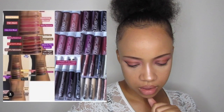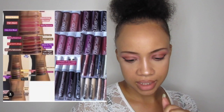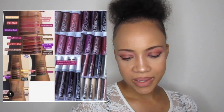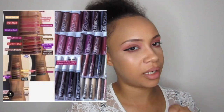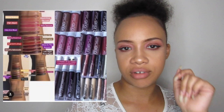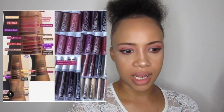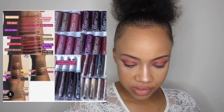And Wet n Wild are coming out with the Liquid Catsuit eyeshadows. So these are liquid eyeshadows. I'm interested in these because I don't think I've ever tried liquid eyeshadows, but I feel like these will be a lot easier to use, depending on what the applicator is like. I think they'll be a lot easier to use when trying to cut creases and stuff like that, rather than patting and dabbing on. You can just swipe this on and create the shape. That's just how it is in my mind anyway. So I'm interested in these.